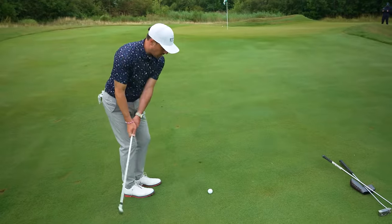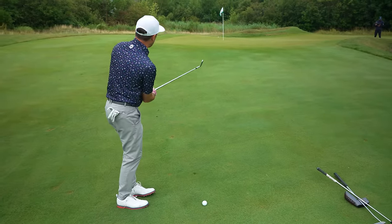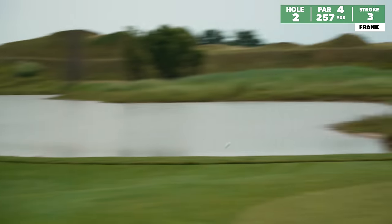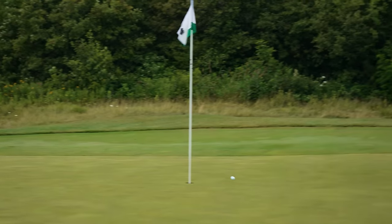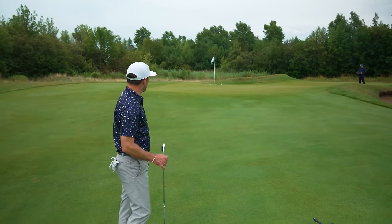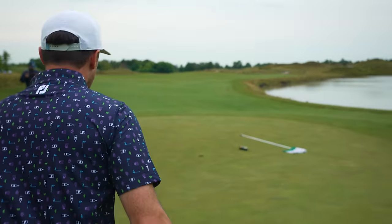Not bad. Frank's gonna go the traditional route, wedge shot here. I'm gonna hit a little 9-iron bump. Okay, 9-iron bump. Hit the flag. Oh, you hit the hole. It's a shame, that shot was so good. Yeah. Just cooked it a little too much. Yep. Yeah, we got some work to do for this par.